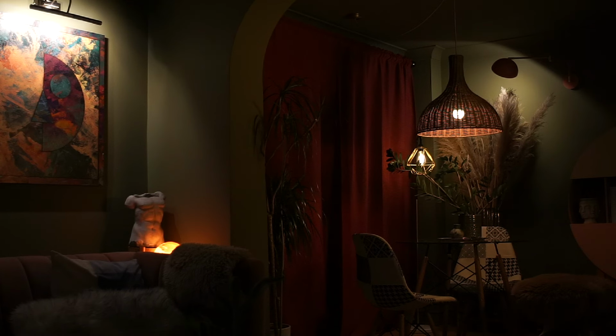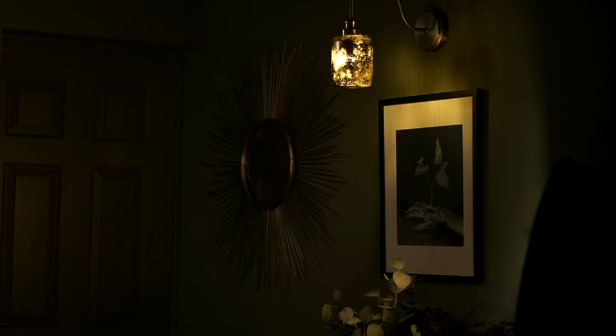Bedroom next I think, then maybe the office, and then I'm going to do a DIY job on my kitchen and bathroom. Famous last words.